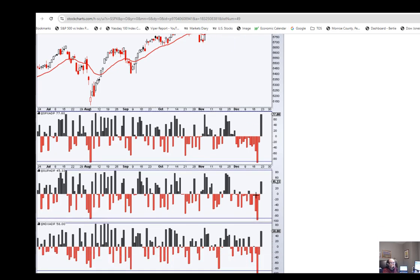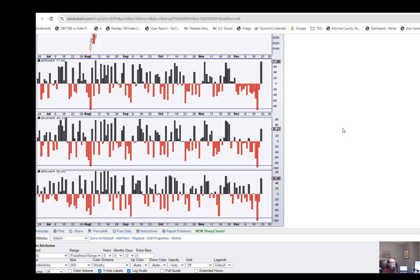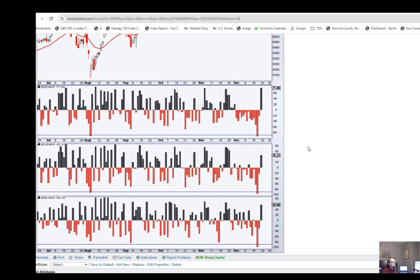Small cap, 45%, not as impressive, and 58% in the QQQ. You can see we had this peak 90% down day on Wednesday, and back in August we got a rally off of there, and within about a week or so things did turn around. So that's just possible this time, but I usually keep my powder dry until the AD lines give me a clear signal that the uptrend has resumed.